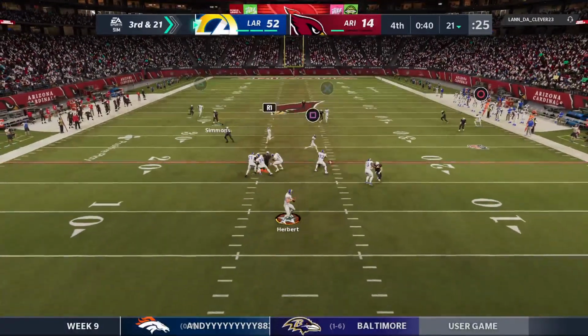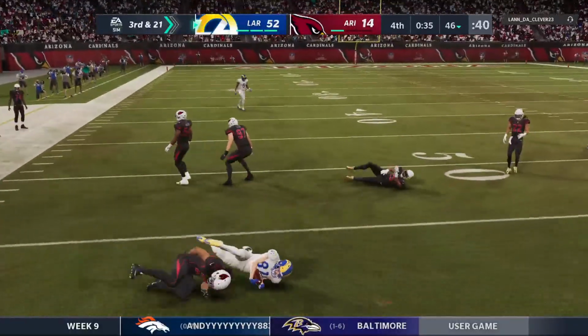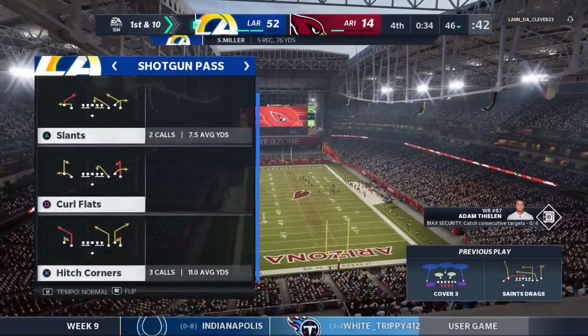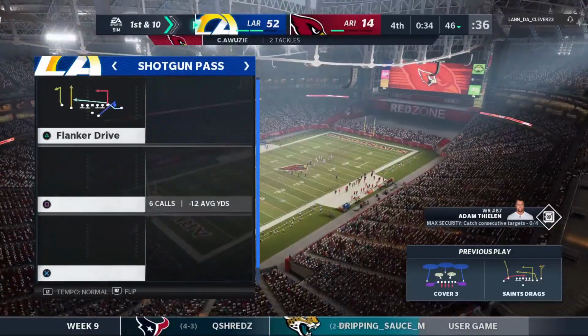Throwing on 3rd and long. Herbert. He'll find Miller. That's complete. And they work this well upfield across the 45. The Rams going to go ahead and use the first of their timeouts. It's a gain of 25. It's just their first. They've got 2 more to use here in the final stages.